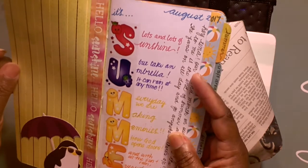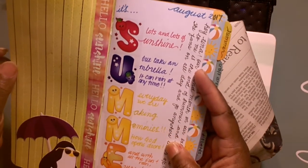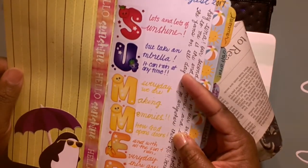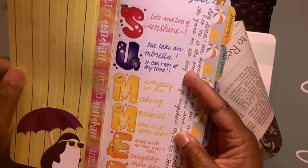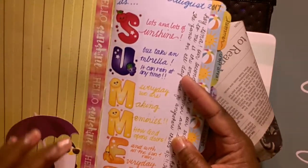M: every day we are making memories. M: how God opens doors. E: and with all the sun and the rain, every day there are rainbows, one of God's many glories. I love how she did that. That is beautiful. All right.